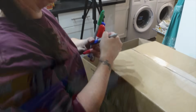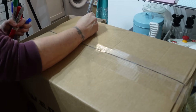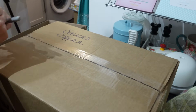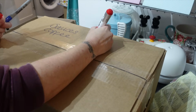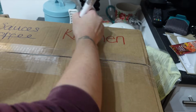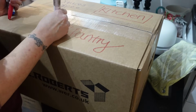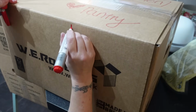I like that idea. So blue, we're writing what's in it. So sauces, yeah? Or just whatever it is. It's cooked sauces, coffee. And then the red one is where it's going, so pantry, yeah? Or, well, people want to know where the pantry is. Oh, kitchen then. Just say kitchen. And then you've done everything in a box, and then for us I'll put pantry. And then a heart. And then on the side as well, because obviously if these are all stacked up, you need to see where it goes.